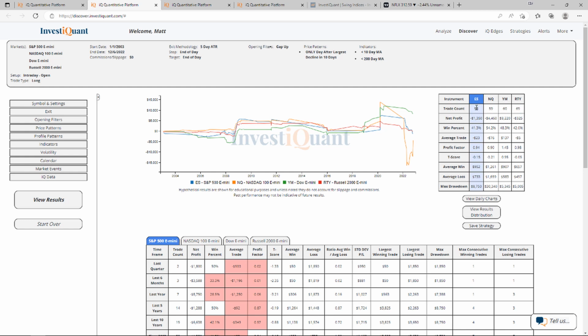If we look at the win rates on them, a couple of these are coming in a bit weak. The S&P is coming in at 41% of these closing above the opening print. For the NASDAQ, it's 54%, the Dow 48%, the Russell 42%.